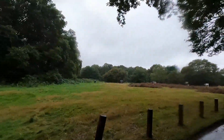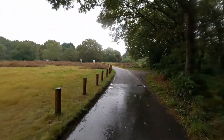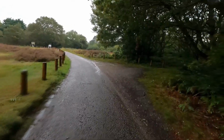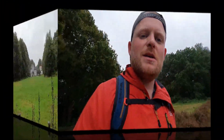But yeah, this is the common, and it just looks like a normal common. So it's a pretty nice open bit of land, all the wild plants everywhere, the ferns all in the woods there. Be home to lots of animals and insects and birds, which is nice. It's nice to see plots of land like this. But yeah, I'm gonna keep going and find somewhere sheltered to sit down for 10 minutes.